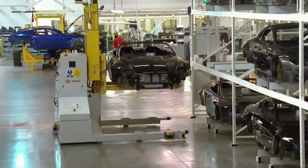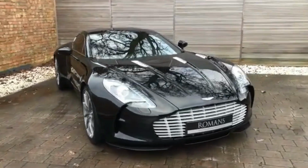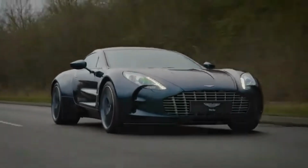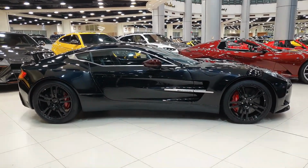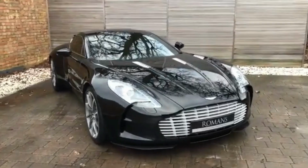In total, each 177 required over 2,700 man-hours to complete, a staggering figure that explains why production was limited to just 77 examples. At this rate, Aston Martin could only produce about 30 cars per year, meaning the entire production run would take more than 2 years to complete.